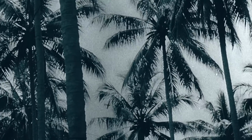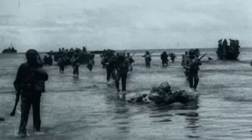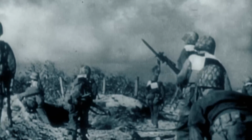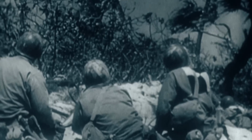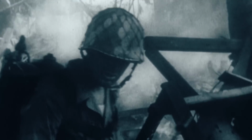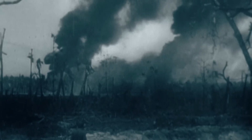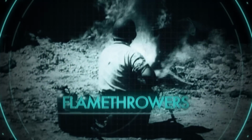In August 1942, when the U.S. Marines began the offensive on the Solomons Island of Guadalcanal, they encountered numerous underground fortifications built by the Japanese. Direct assaults on those interconnected tunnels proved extremely costly. And to clear them, the Americans turned to a weapon that had, in the past, proved ideal for aggressive assaults on bunkers and entrenched positions: the flamethrower.